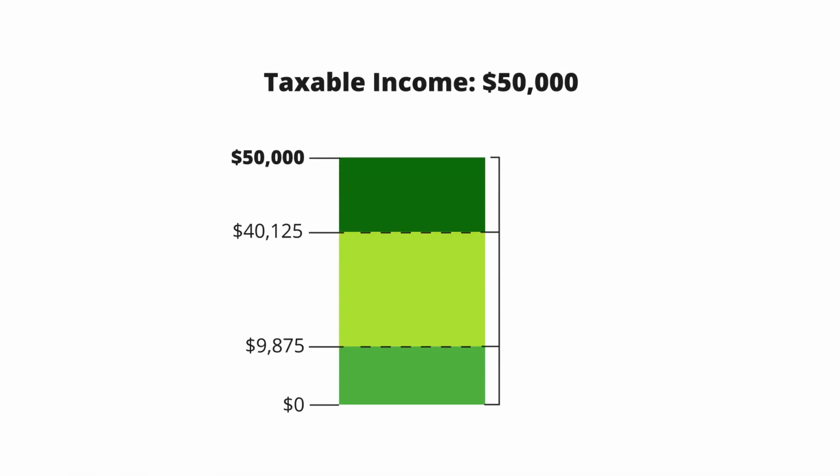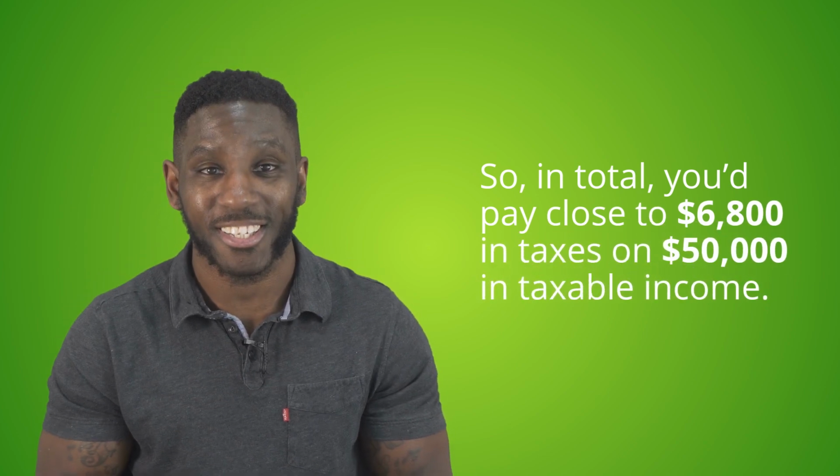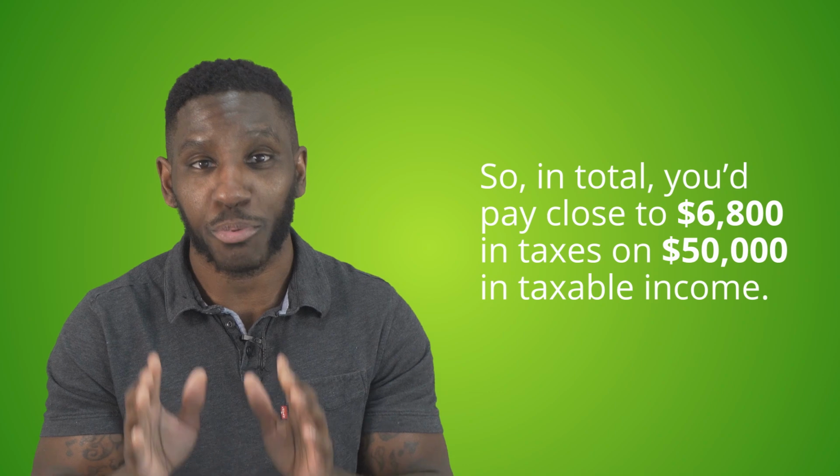Let's look at an example. Say you are single and have a taxable income of $50,000 in the year 2021. You'd pay 10% on the first $9,875 of your income, and then 12% on the portion of income between $9,876 and $40,125. Then you'd pay 22% on the remaining portion between $40,126 and $50,000. So in total, you'd pay close to $6,800 in taxes on $50,000 of taxable income.